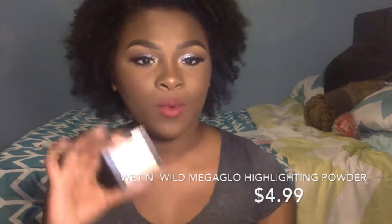Last but surely not least, number 1, I'm going to have to give it number 1 to my Wet n Wild MegaGlo highlighting powder. If you haven't gotten this, you need to get it. Just hands down. I can't stress it enough. You have to get it. If you haven't gotten the Wet n Wild highlighting powder, what are you doing? Get it. This stuff right here, y'all probably like, can you stop being dramatic? Like, it is that serious. This is amazing. You need to get this in your collection.